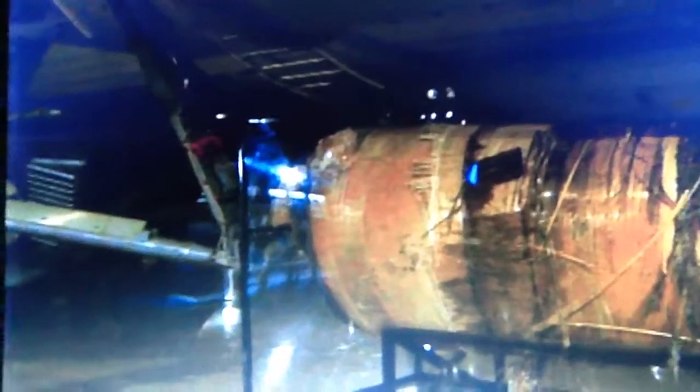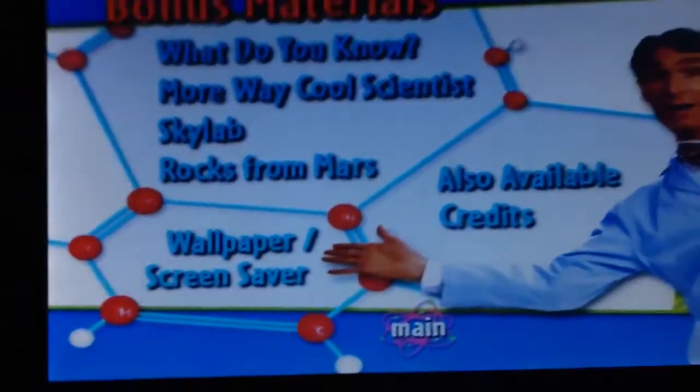This big chunk ended up in Australia. See how the ends are burned and charred? It's a human-made meteor. Don't worry, though, it didn't fall on a dog or anything. When you see a rock fall out of the sky and land on the Earth, you know it's a meteorite. It turns out that both of these are from Mars.